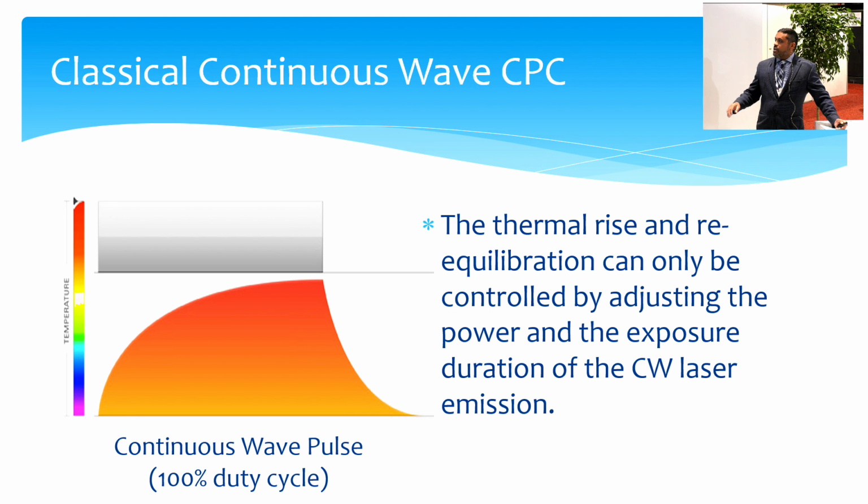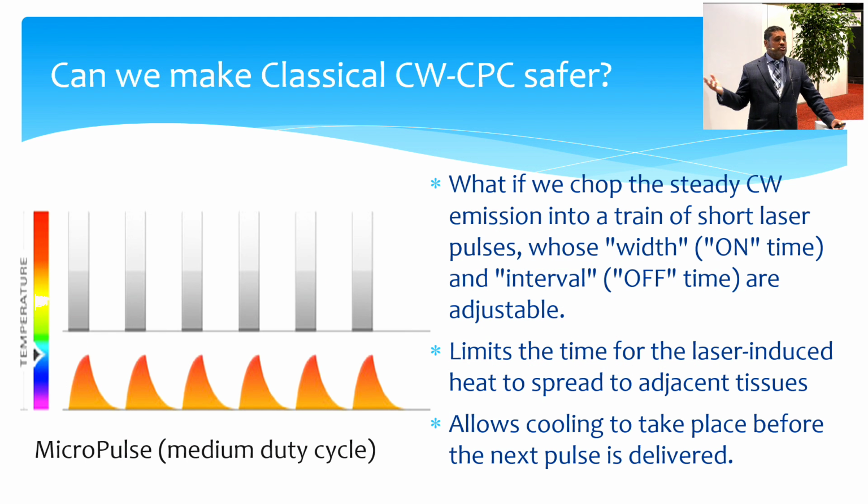Classical continuous wave CPC, you have an initial rise of thermal energy and then a plateau. And the only way that you can really adjust the power is by changing the amplitude of that power and then the exposure duration. And you kind of wait until you hear a pop that tells you that there's tissue destruction, and then you move to another spot. The problem with continuous wave CPC is that there's a lot of adverse effects: iritis, post-op pain, phthisis.